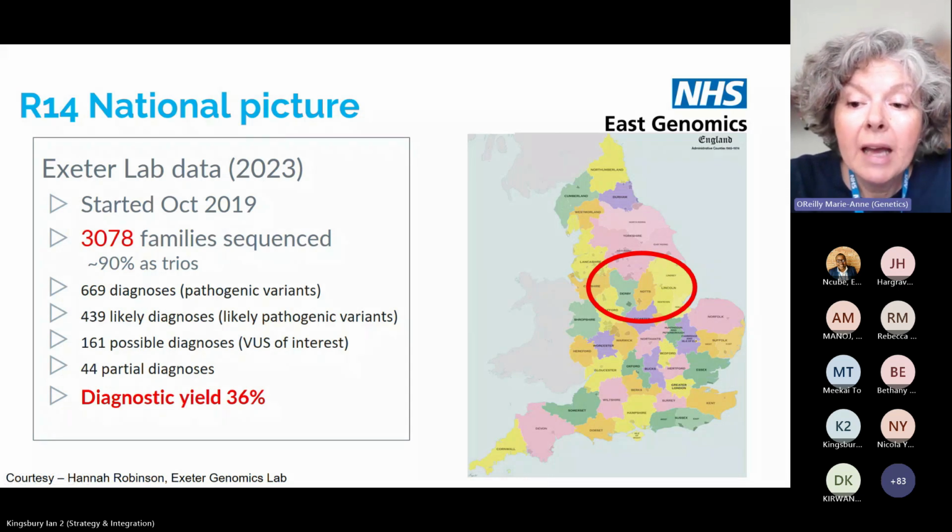So just to compare how this went, we looked at the national picture when this test was first rolled out, which was back in 2019, and looking at the laboratory data from Exeter, by the time they'd got to 4 years down the line, they were finding a diagnosis for around 1 in 3 children, just over 1 in 3 children tested.